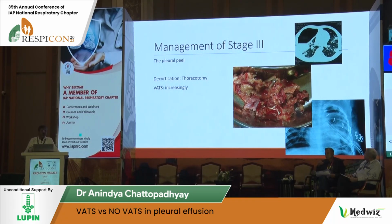The management of stage 3 or the organized stage of empyema is also not in any question or doubt. We know that there is a pleural peel, as you can see in the CT, a very thick peel which is enclosing the lung, and the lung cannot expand. This has to be removed, and this is not possible by anything other than surgery. Traditionally, we were opening the chest and doing a decortication, as you can see in the intermediate picture. That's the kind of stuff that we take out, thick, hard stuff encasing the lung. We traditionally would do it with thoracotomy, but now, increasingly, we are doing video-assisted thoracoscopic surgery and decortication. It's a lot more difficult, but it can be done.